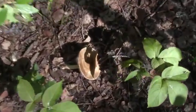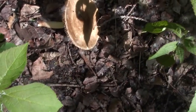That is a huge mushroom. Wow, look at the size of that thing. It's crazy.